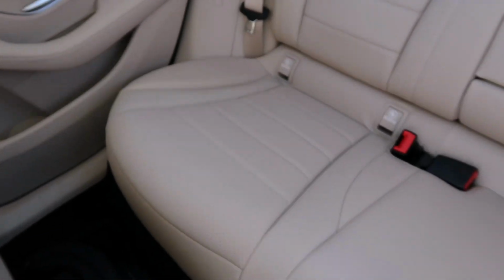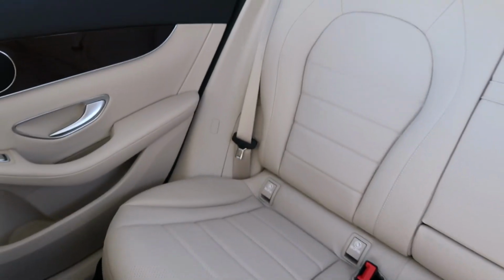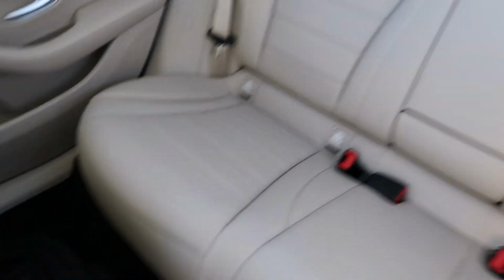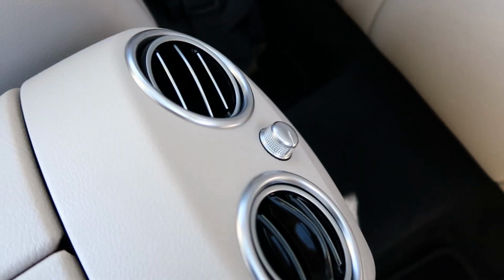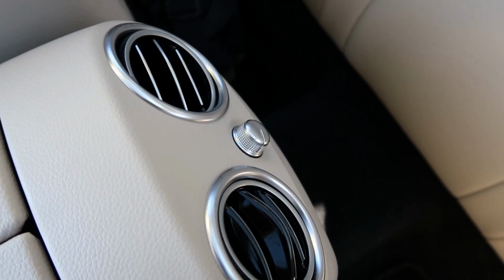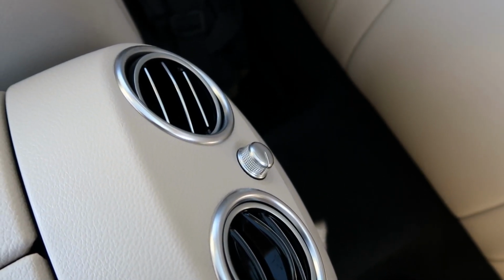Show you a little bit of the back here. I'm going to give you a better view of this once I do the exterior walk around, but real nice. Got your AC vents back there for your passengers so they can get some nice air on them as well on a hot day.